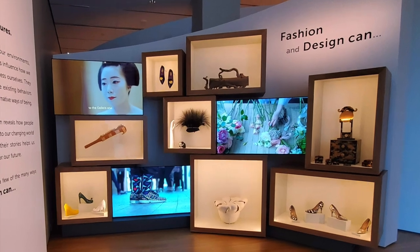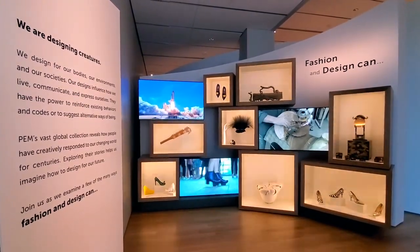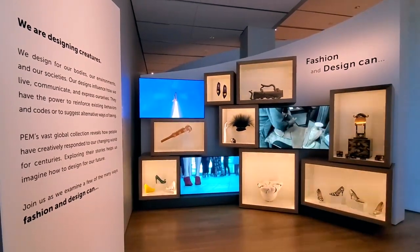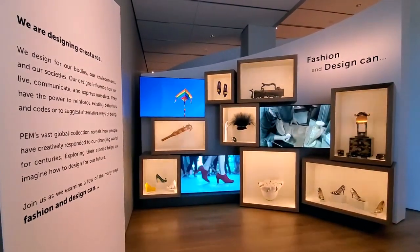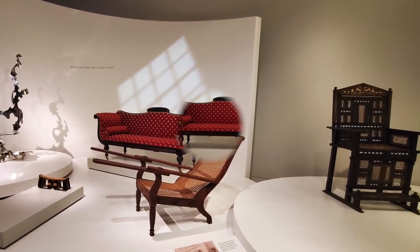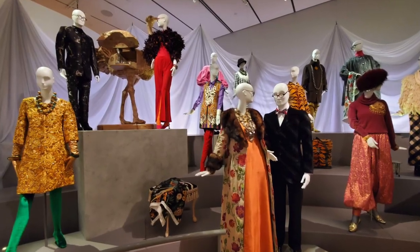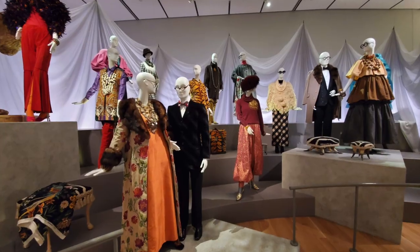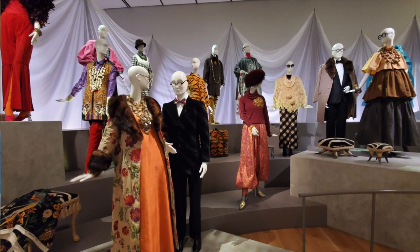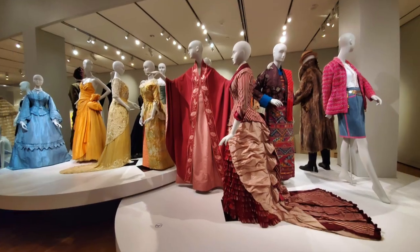The Fashion and Design Gallery invites visitors to consider that we are designing creatures who continually manipulate, respond to, and mold our changing world. Whether designing our self-adornment or for use, this installation unifies two traditionally disparate collecting fields to better understand what underlies our motivations and capacity for designing ourselves and the world around us.